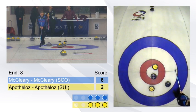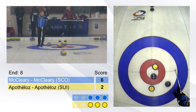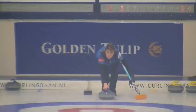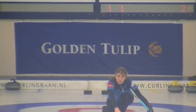Scott strong on top. The Swiss team will need 4 points here to go to an extra. So how does it work with extra ends in your rules here, Carlo?